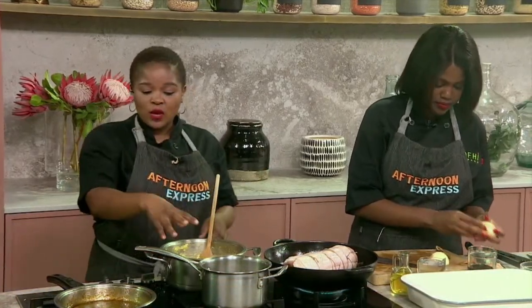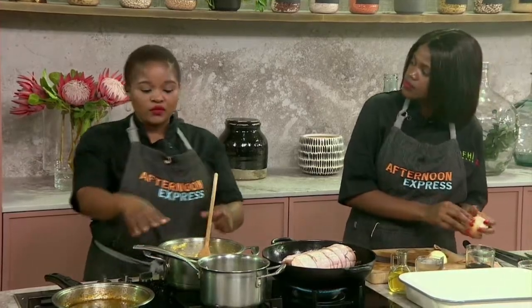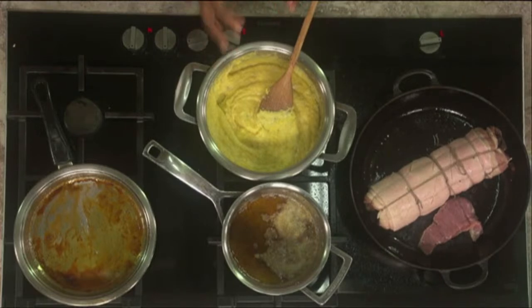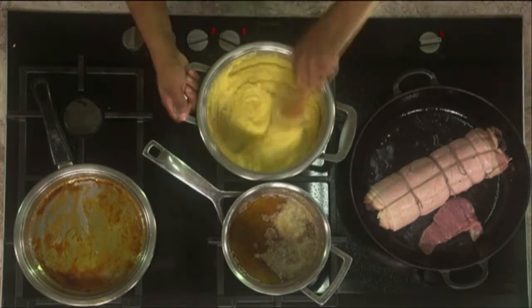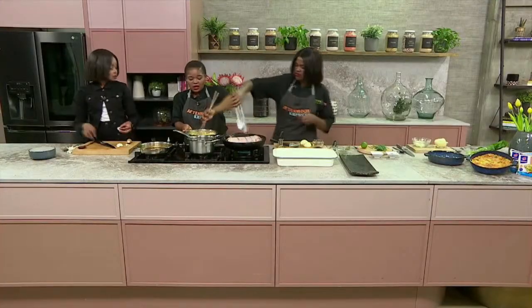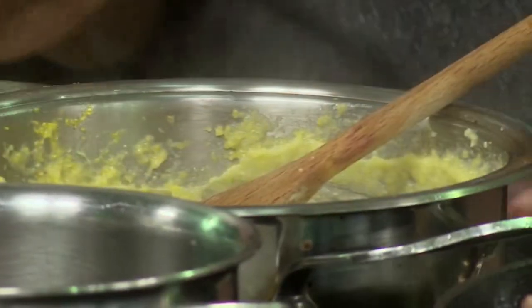And the lovely thing as well is that today I've used Tassas and a bit of Gouda. You've got the option to use cheddar. You've got the option to use even feta, which goes very well into a polenta as well. So you could do that as well. So our polenta, as you can see, is nice and creamy. I'm not sure if you can see this. It looks all kinds of good.